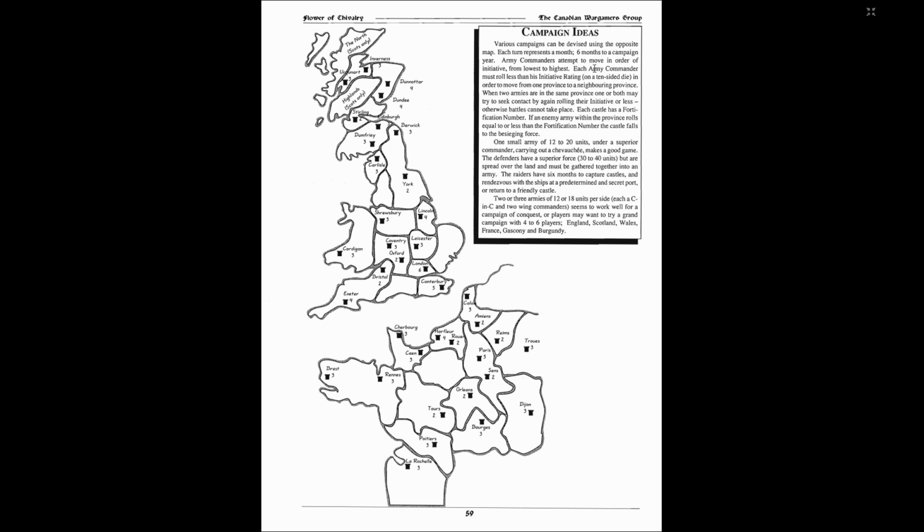Army commanders attempt to move in order of initiative from lowest to highest. Each army commander must roll less than his initiative rating on a 10-sided die in order to move from one province to the neighboring province. When two armies are in the same province, one or both may try to seek contact by again rolling their initiative or less, otherwise battles cannot take place.